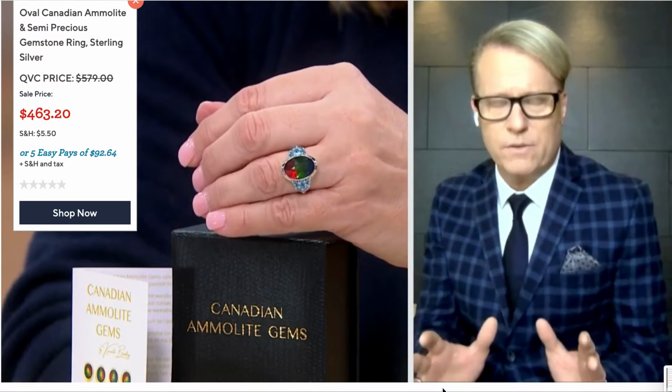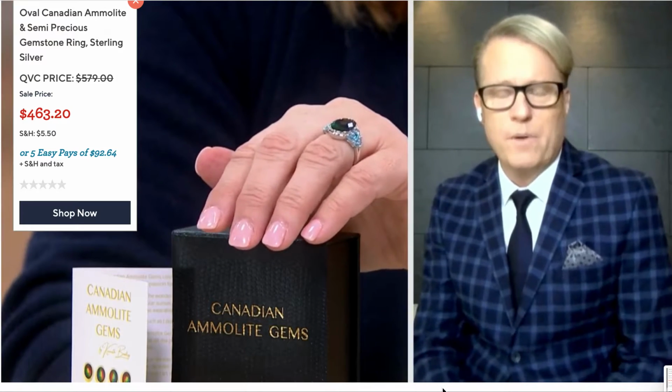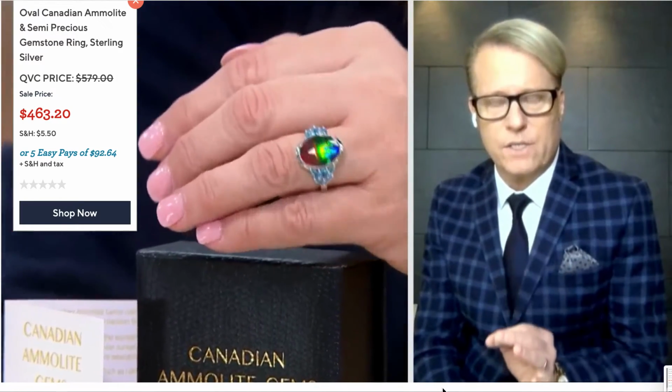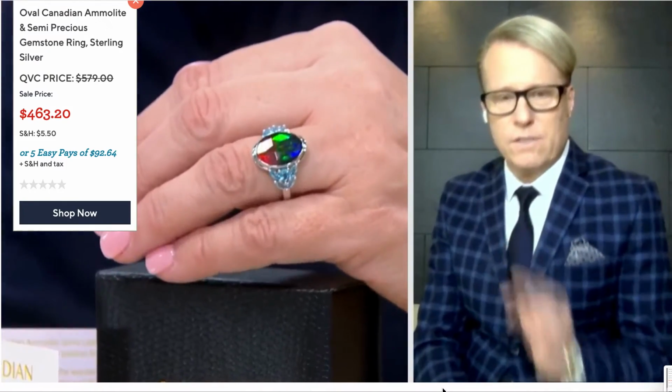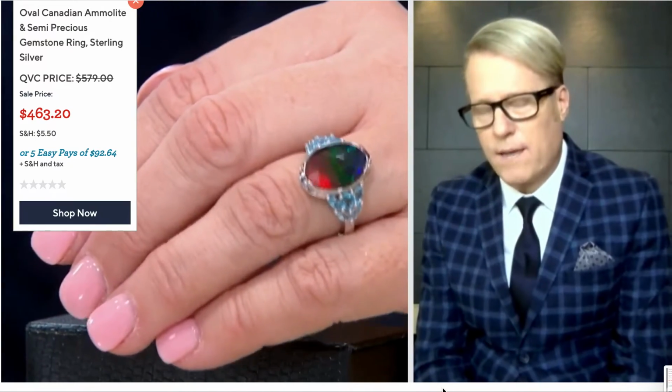Imagine 2.5 square miles, an hour and a half north of the Montana border, up in Alberta, Canada. It is the only place on Earth that Ammolite exists. There have been lots of studies, lots of documentaries. We know what happened, we don't know why it happened.